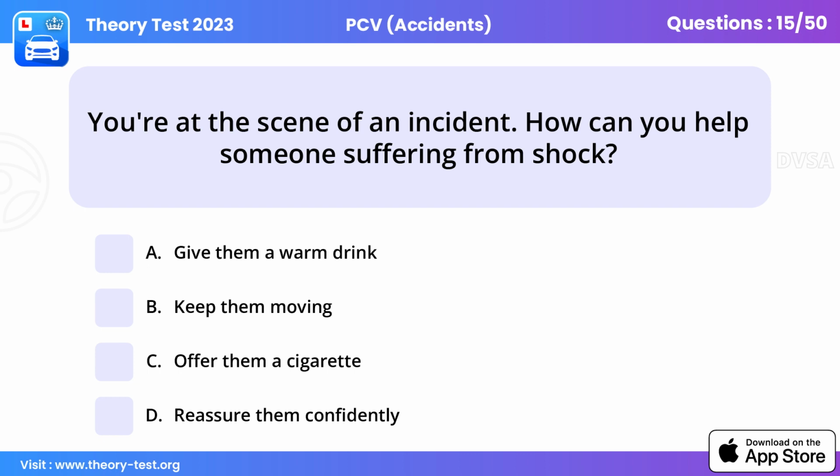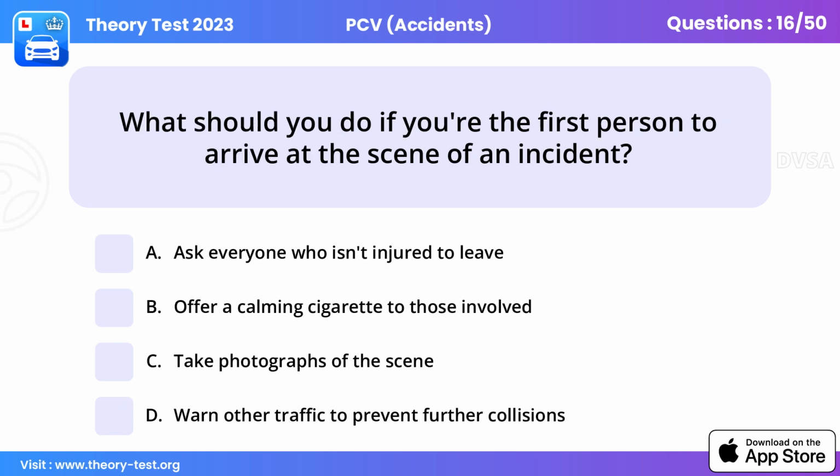Question 15. You're at the scene of an incident. How can you help someone suffering from shock? Reassure them confidently. Question 16. What should you do if you're the first person to arrive at the scene of an incident? Warn other traffic to prevent further collisions.